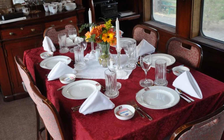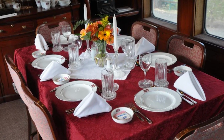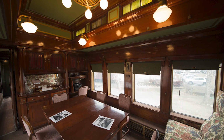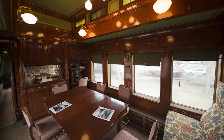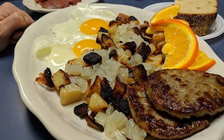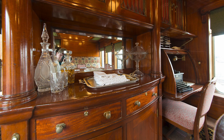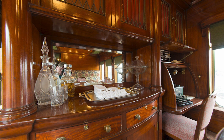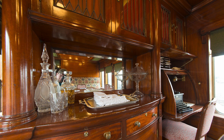The magnificently decorated dining room features a table and chairs for 6, along with a built-in buffet and glassware cabinet. Used for entertaining guests as well as serving everyday meals, the dining room also keeps work in mind. A roll-top desk and bookcase are tucked in the corner, complete with typewriter and communications equipment.